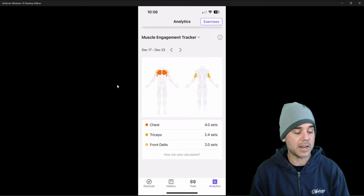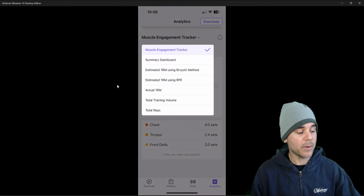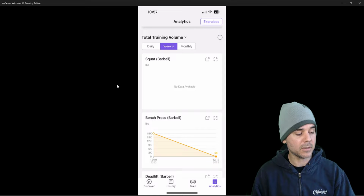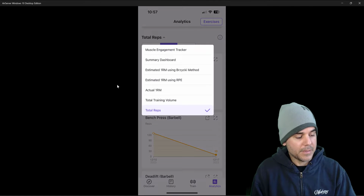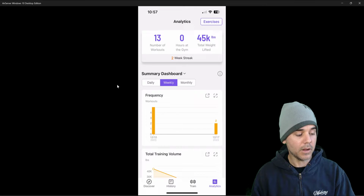I don't know the exact percentage, because obviously it's different: the set of chest counted for chest, triceps, front delts. Triceps are 2.4 sets, delts are 2.0. So I don't know what number they used, and I can't modify it. I don't like that at all. I'd rather have it just be 0 if it has to be nothing. And then you can see they have some other stuff. I can look at my volume. I can look at my total reps, but all that I wanted was sets per week, and I can't really get that here on this app.